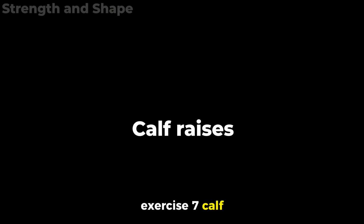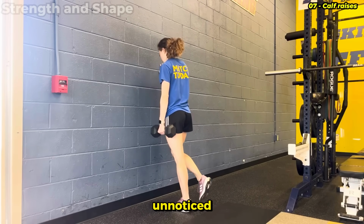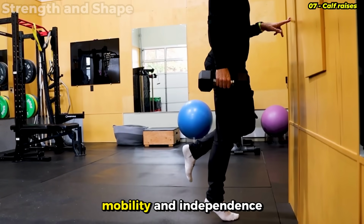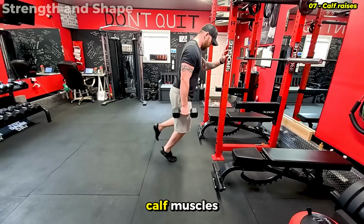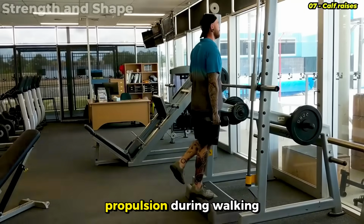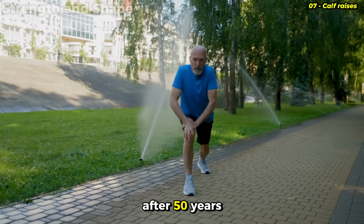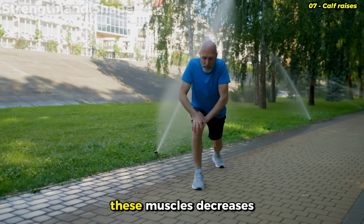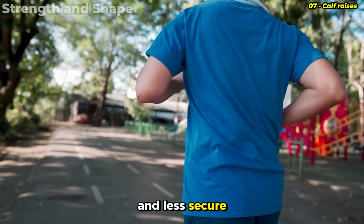Exercise 7, calf raises. Calf raises are an exercise that frequently goes unnoticed, but plays a fundamental role in maintaining mobility and independence as we age. This simple movement works the main calf muscles, the gastrocnemius and soleus, both essential for propulsion during walking, climbing stairs, and maintaining balance. After 50 years of age, the strength of these muscles decreases significantly, which can lead to a slower and less secure gait.